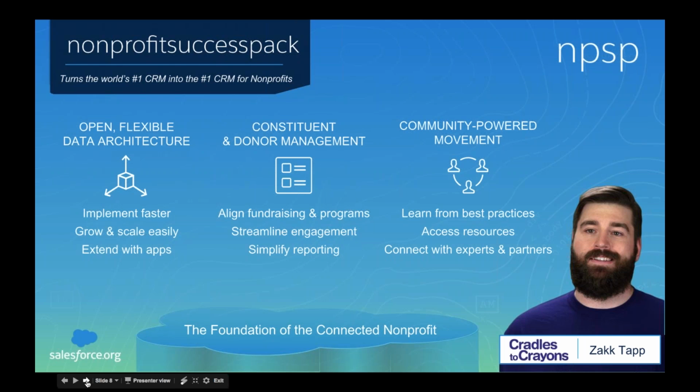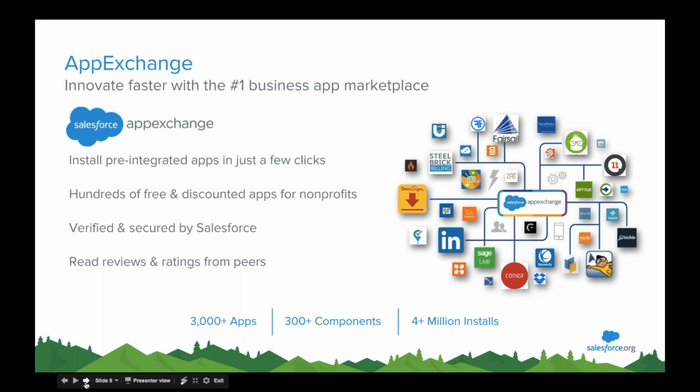And the last value and pillar, it's actually my favorite part around NPSP, is the global community power movement behind this product. That includes partners like Heller, experts and customers that are sharing best practices with each other and helping ensure that we're meeting all of the needs of nonprofits.